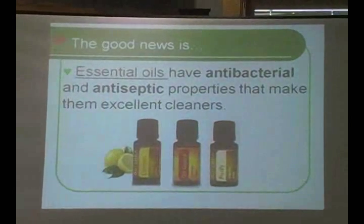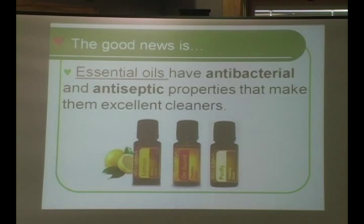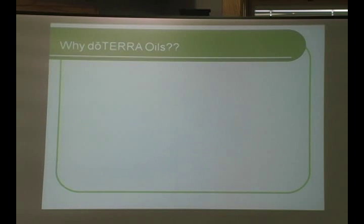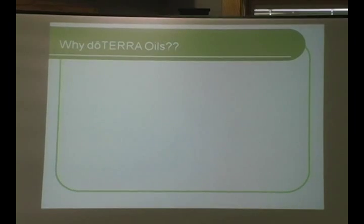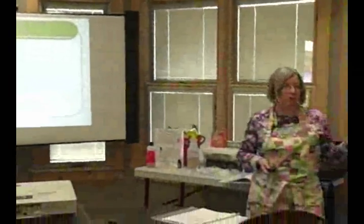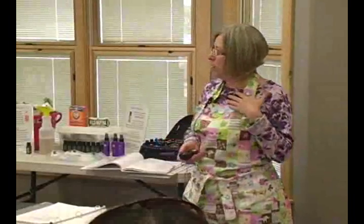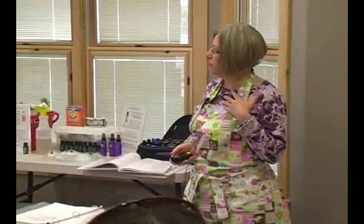Now, I'm going to talk a lot about essential oils, using them for cleaning, but also some other products that you're pretty familiar with. Okay, now I am a doTERRA rep. I use doTERRA products. There are multiple essential oils out there that you can go to Whole Foods or health food stores and buy. But why am I talking about doTERRA?